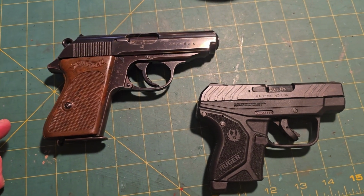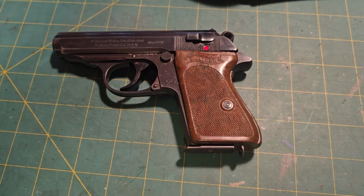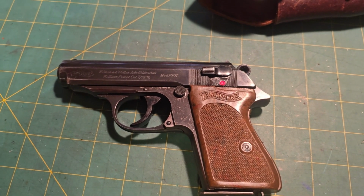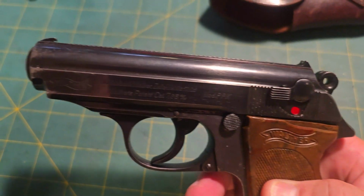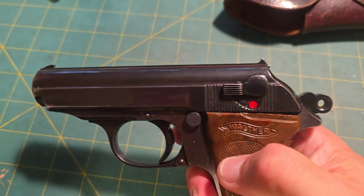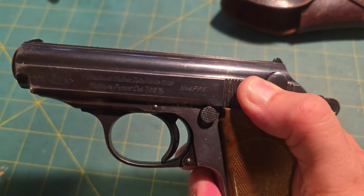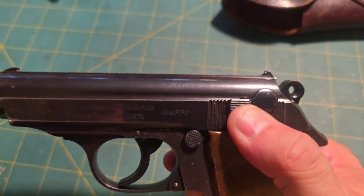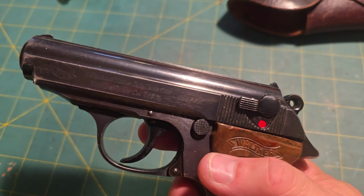Now the advantages of the Walther PPK are many, so let's look at the advantages over something like the LCP. The LCP is a great little carry gun, and it is hammer fired, unlike most people think. It's not striker fired, it is hammer fired, like this. But the advantage here is we have a single action, double action pistol with a decocker. So if the hammer is back and you need to put it away safely back into your holster, it's double action, so you can decock it. You can leave the safety on if you want, or you can take the safety off. And now you're ready to go with the long double action being your safety.